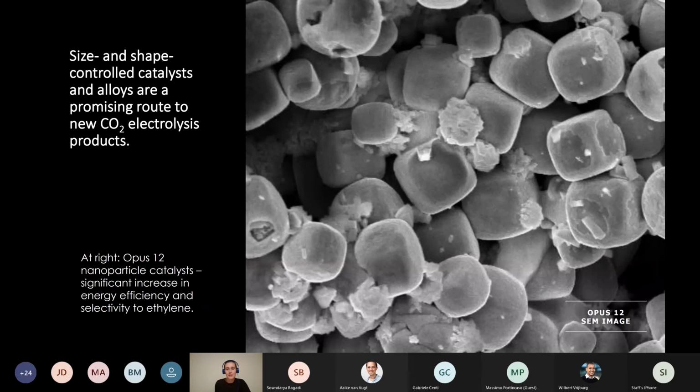And the hypothesis is that it's really the edges of the cube that favor carbon-carbon coupling. And by favoring carbon-carbon coupling, we can select ethylene as a product over methane, because that carbon-carbon coupling is obviously a key step in making a two-carbon product. This is just one example, I think, of the ways that by controlling the shape, we can control the types of active sites that are present and favor different pathways to make different products.